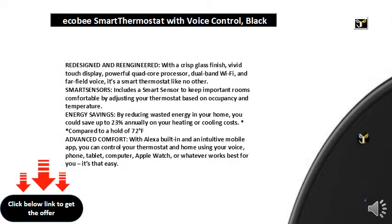Redesigned and re-engineered, with a crisp glass finish, vivid touch display, powerful quad-core processor, dual-band Wi-Fi, and far-field voice, it's a smart thermostat like no other. Smart sensors: includes a smart sensor to keep important rooms comfortable by adjusting your thermostat based on occupancy and temperature.